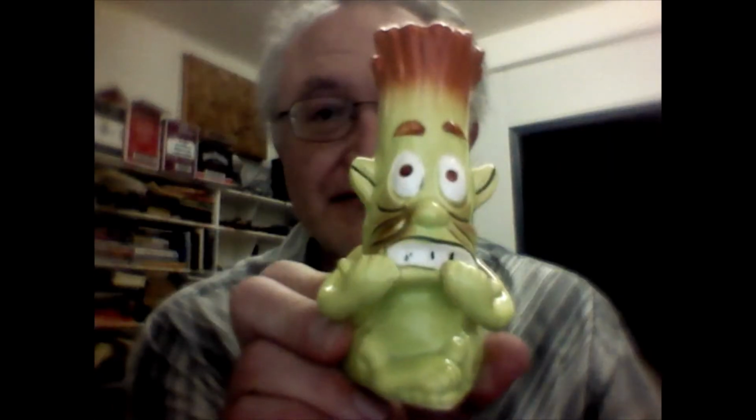Hey folks, this is update 96. I just happened to go to Brandon on another matter, and I figured I'd stop at a couple thrift shops, so that's what I did. At one of them, Value Village, I picked up this ugly little creature, or cute little creature, whichever you want to go by. He's made by Kreiss Ceramics, K-R-E-I-S-S.